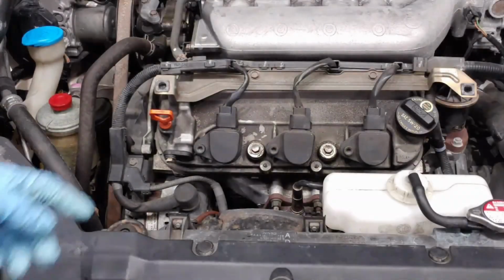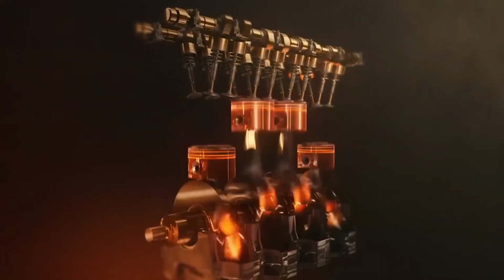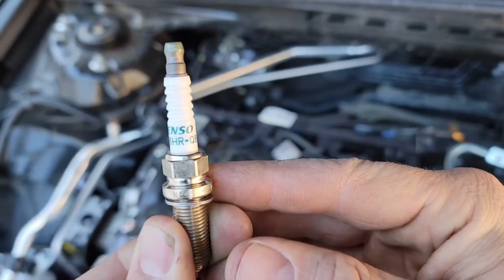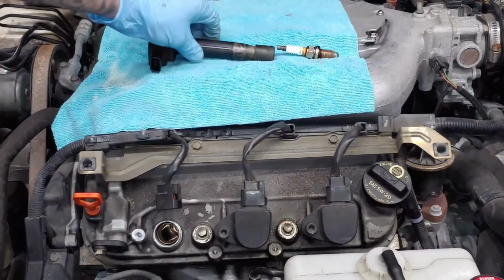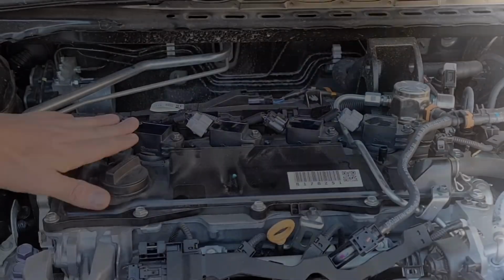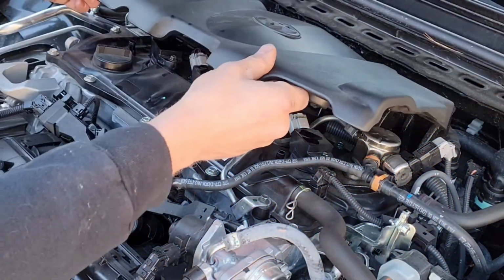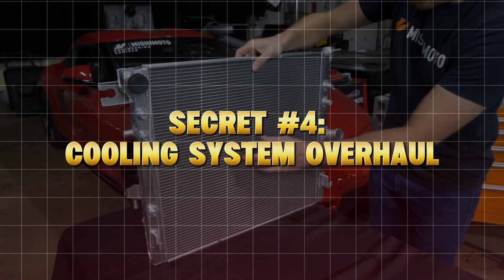Worn plugs strain your ignition coils, which can lead to misfires, poor fuel economy, and catalytic converter damage. Mechanics know that a fresh set of plugs, and sometimes coils, restores lost power, smooths idle, and protects your engine. But they won't always tell you because many drivers balk at the cost. Don't skip it.